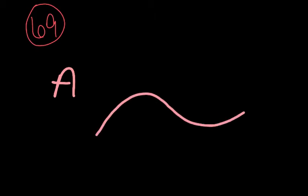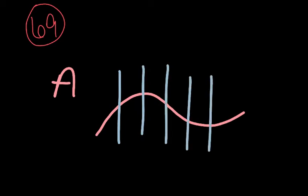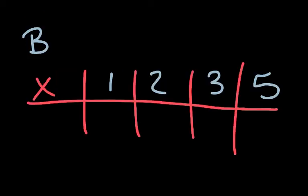Number 69 says, which of the following is not a function? Remember, for it to be a function, the x cannot repeat. If you look at A, you have a line. And if you do the line test, the x will never repeat. So A is obviously going to be a function.